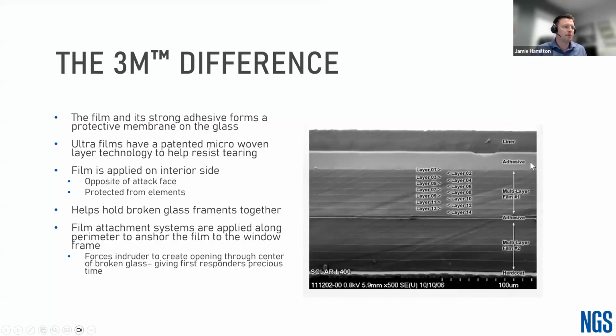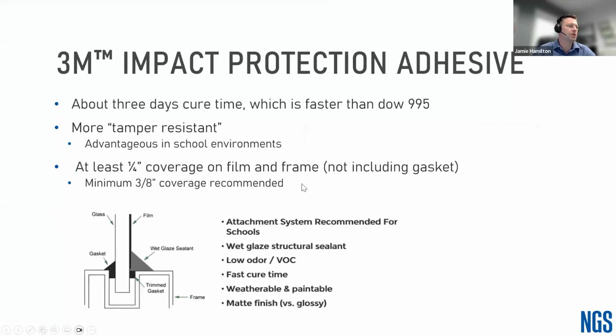So again, just a microscopic view of that interwoven technology and how it performs in terms of increasing your tensile tear strength and ultimately increasing the time that it takes for a perpetrator to get through your glazing system. 3M Impact Protection Adhesive, or 3M IPA, cures in about 3 days, which is faster than the construction standard, which is Dow Corning 995. You'd be looking for about a 1/4 inch coverage on the frame to a 1/2 inch coverage and a 1/4 inch coverage on the window film or the glass. And this gives you a really nice side profile of the safe side of the glass.